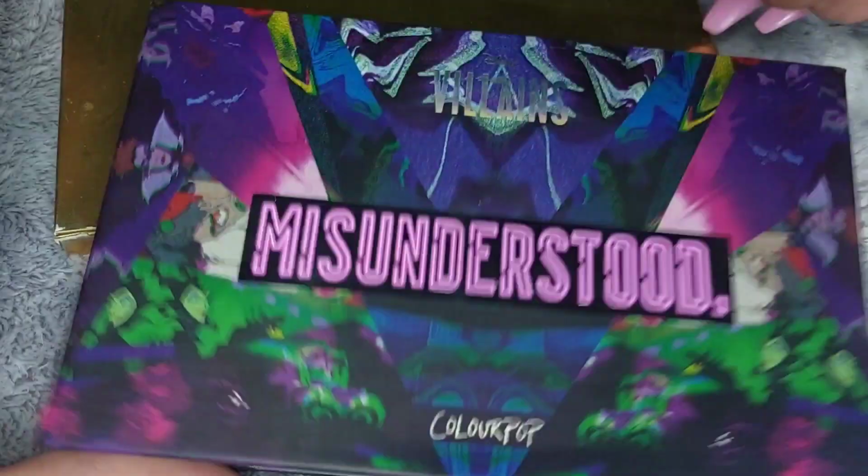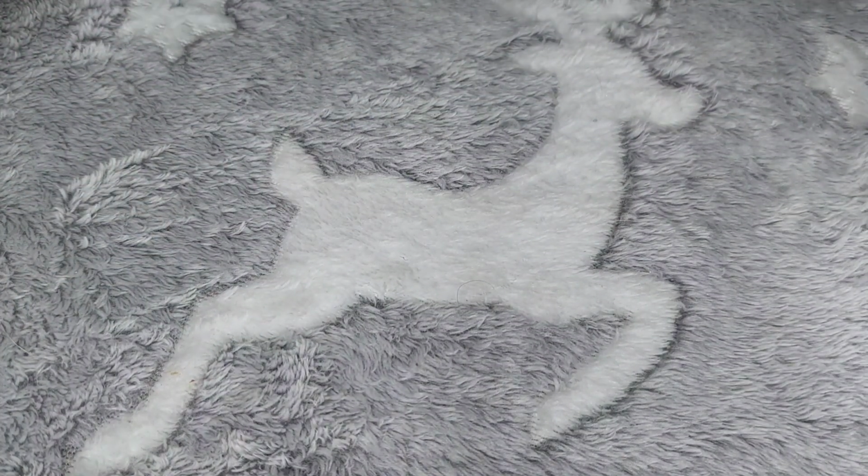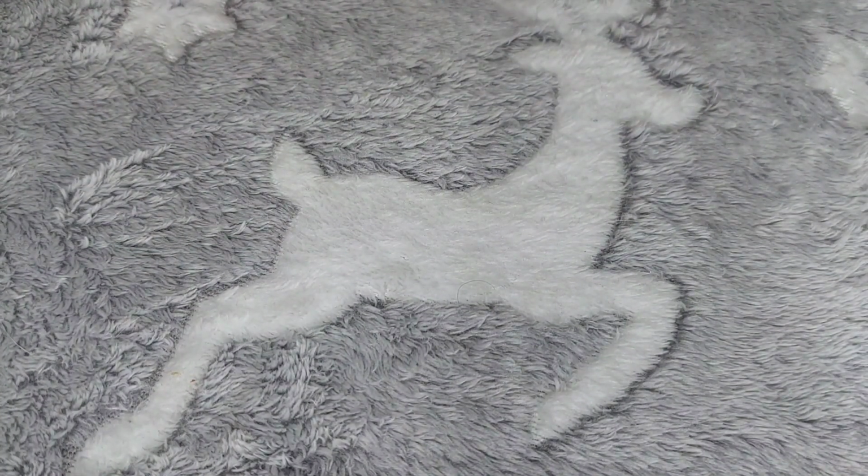Absolutely beautiful, stunning. I love all of these palettes. Another reason why I'm not getting rid of them, but it is a trio and I don't want to break them up.